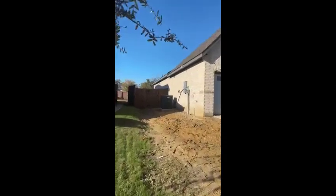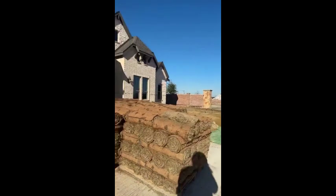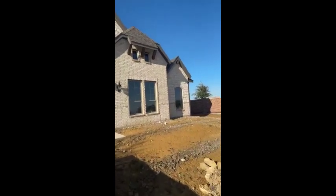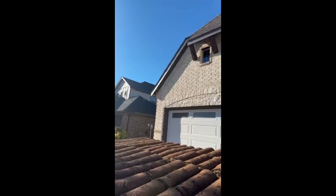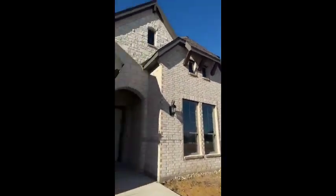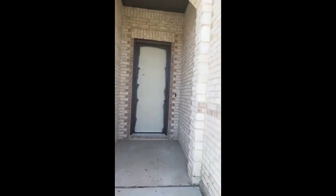Ooh, she's cute. Oh, but she has a wonderful elevation. Oh, look at that brick and stone. Fabulous. Love that little wood detail. Can y'all see this wood detail here? I forget the name of those. Brick covered entry.